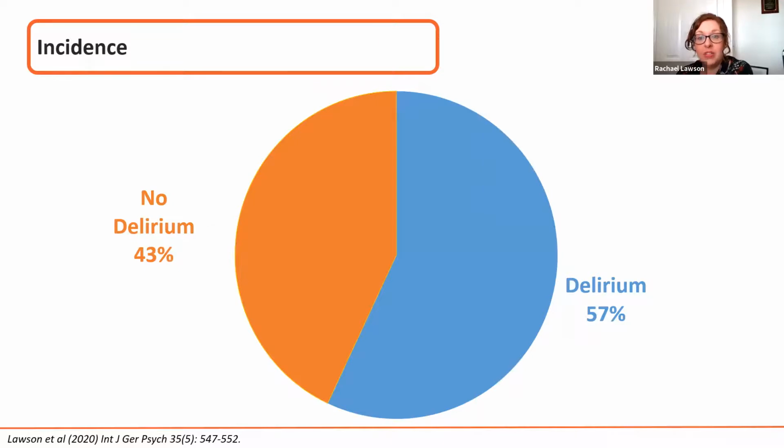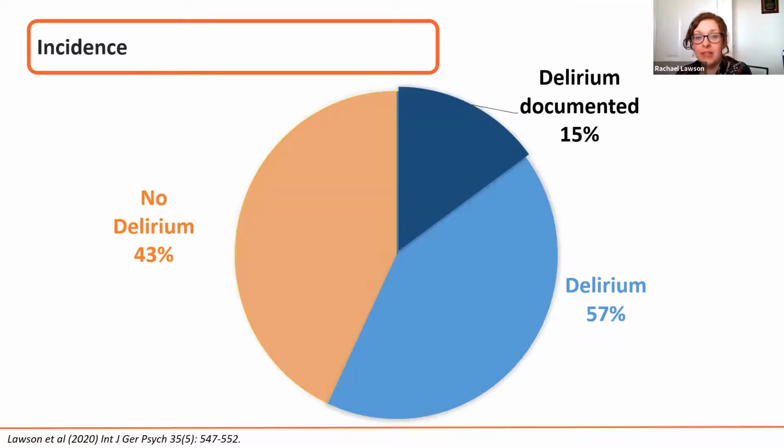Applying the Kuhn et al. method, we identified incident delirium in 57% of admissions, so more than half of inpatients we recruited had delirium during their hospital stay. And this is higher than we might expect in age-matched people without Parkinson's. If we look at the documentation of delirium in patients' medical notes, only 15% had delirium documented, and only 5 people had delirium listed in the discharge summaries to the GP, which we think shows that more work is needed in this area to raise awareness and identify delirium in people with Parkinson's.